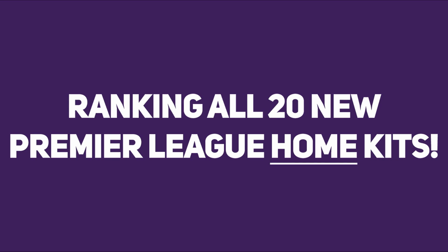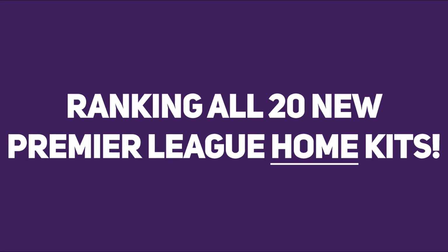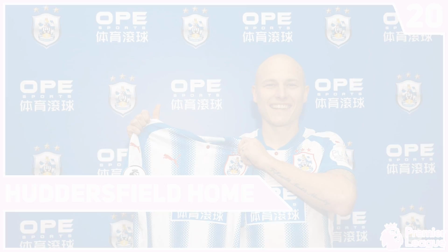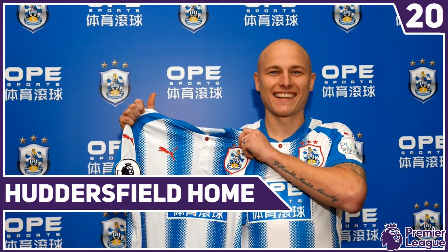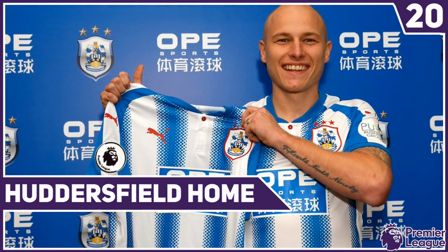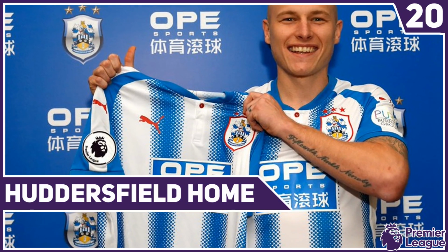We're going to work from the bottom all the way to the top, and in my opinion, this is all my opinion remember, I'm going to determine what I think is the best kit in the Premier League this season. Kickstarting this in 20th place then, and probably where they're going to finish in the league this upcoming season sadly. It is the Huddersfield home kit for the 2017-18 season.